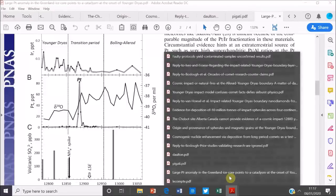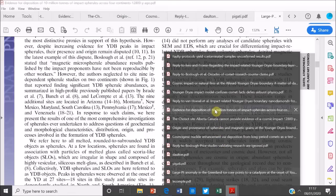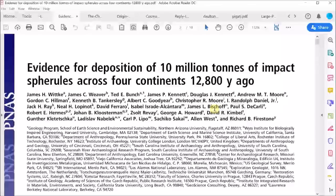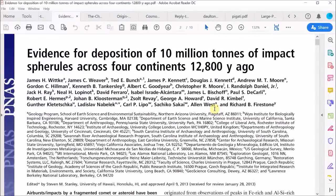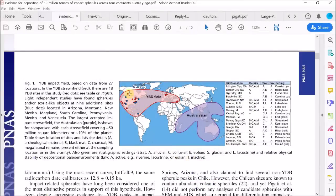another paper from the Comet Research Group, which claims to find peaks in impact spherules at the base of the Younger Dryas black mat across 4 continents, amounting to around 10 million tons of spherules. Now that's a huge amount of spherules, and a huge amount of work has gone into this paper. The details are very extensive in the supporting information, and we can see a list of the various black mat sites that they analysed here.